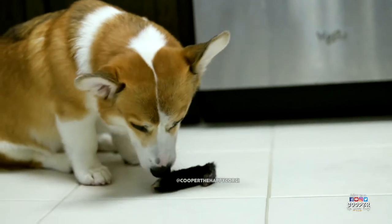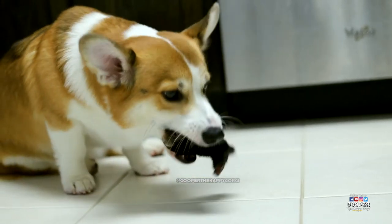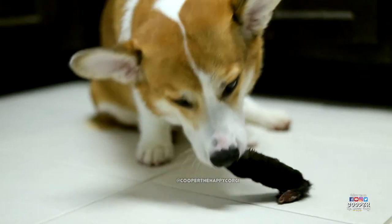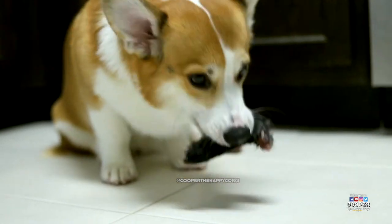Raw rabbit is an excellent lean protein option for dogs. Not only is it a great source for vitamin B12 and B3, but with the fur still intact, it can provide dogs a good source of phosphorus as well.